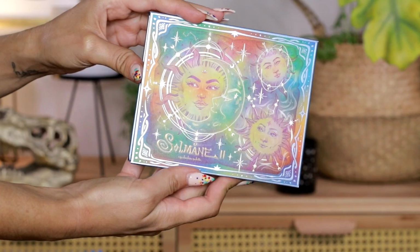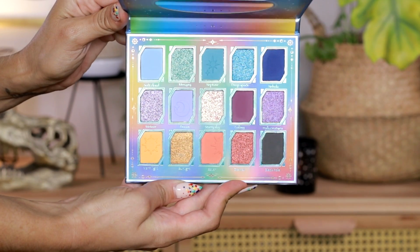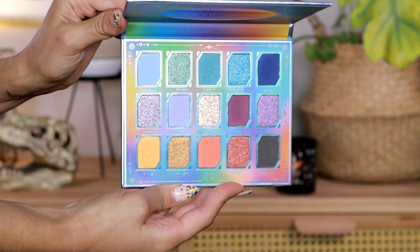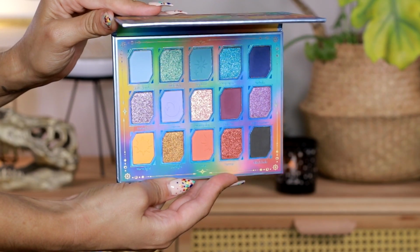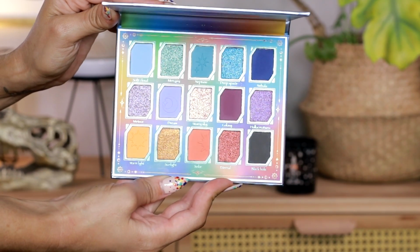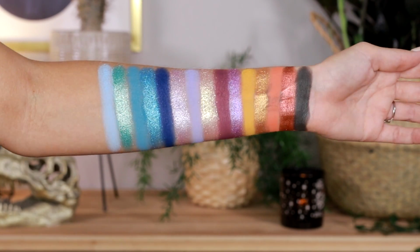I did swatch these already as I'm filming this, and they swatched beautifully. I love that there's a couple of true blues and a couple of turquoisey options, and then you have a warm berry and a lavender. There's a couple of mixes between cool tones and warm tones in this one, and there is also a black shadow that's called Black Hole.